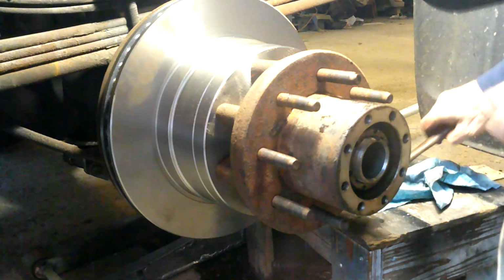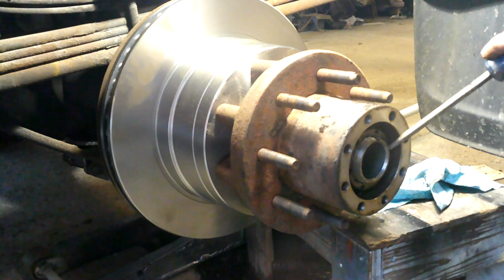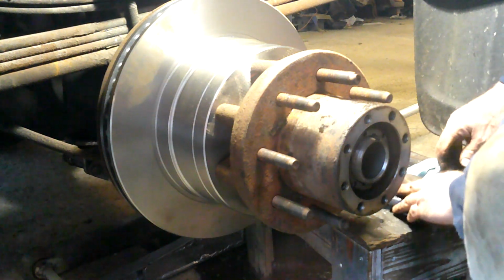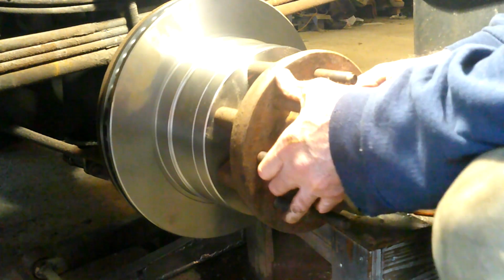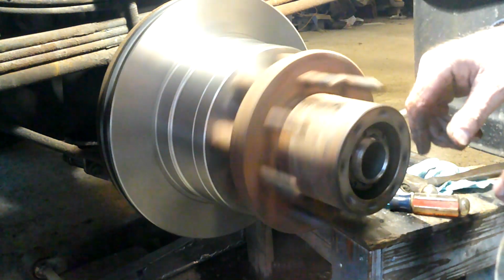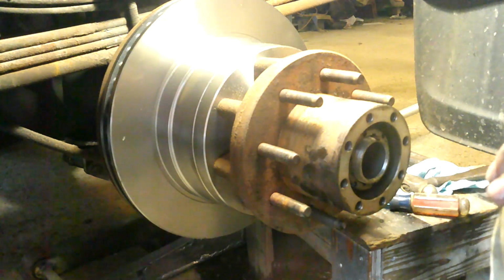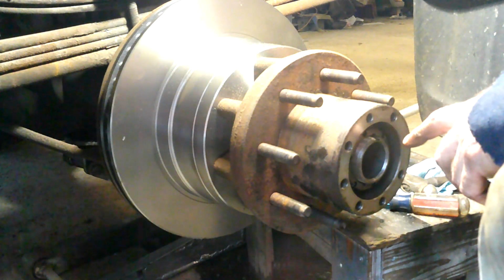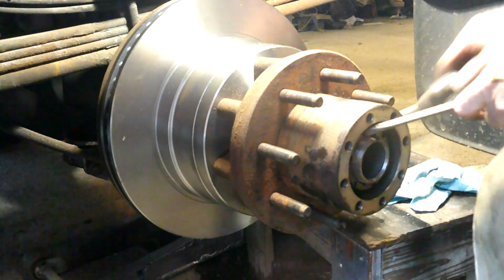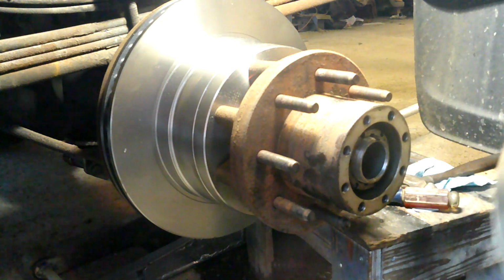Now we want a little play because when it starts getting hot, we don't want it to start smoking. So we'll get it to where we have zero play. She's got a tiny bit of play right there. I think I'm going to leave it right there, because she's just got just a smidge of play. Normally you tighten it so it's got zero play and then just back it off a tiny bit. I might back this off just a smidge. Yeah, I think I like that.